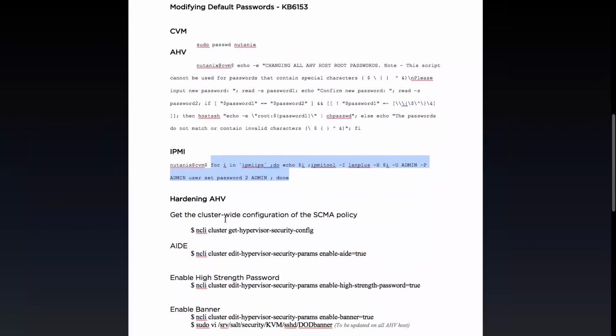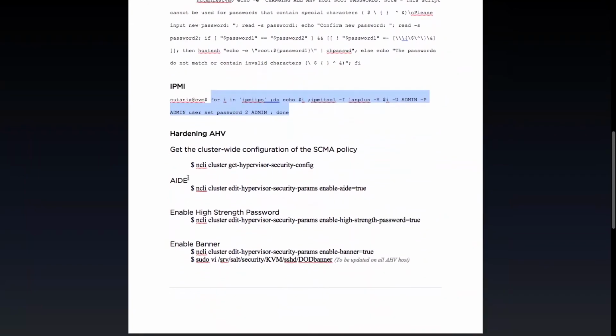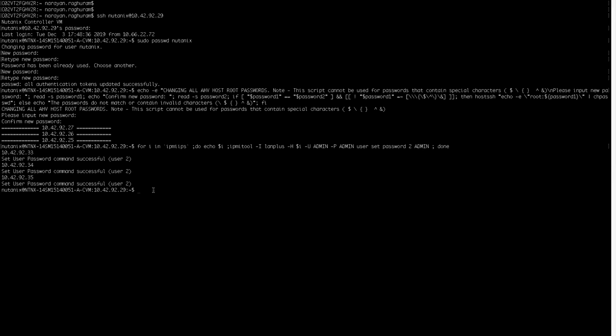Next we'll go to hardening our AHV. As you can see, this command, cluster get hypervisor security config, just lists the default security parameters configured for the AHV hosts. You can see that the advanced intrusion detection environment is not configured, core dump is not configured, strong password policy is not configured, security banner is not configured, and SCMA is configured for daily. Since none of these are configured, there is no job for SCMA.